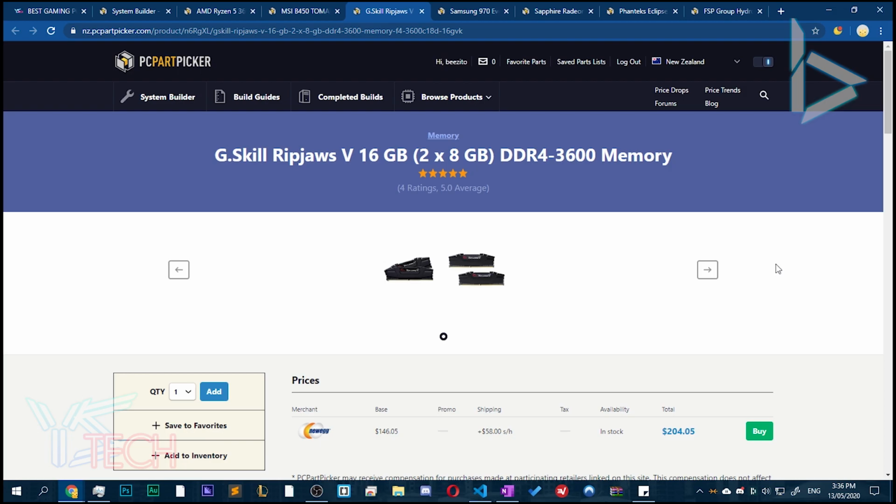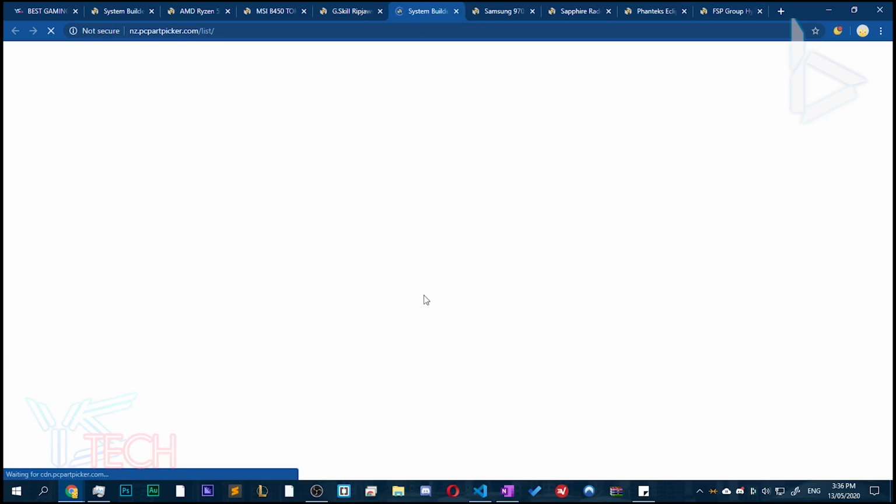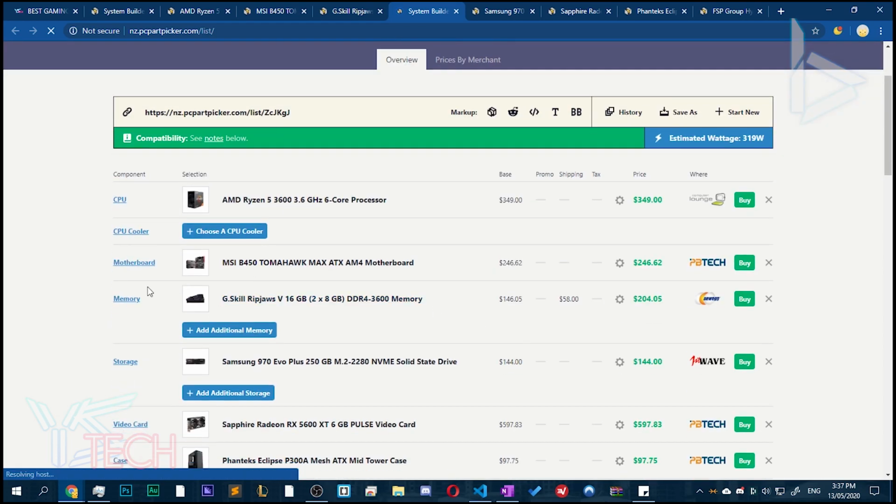Unfortunately, this one is only available from Newegg. So that's $204 total, but I'm sure you can pick something similar up in New Zealand. We can go check actually in just a second here, and we can check for some other types of RAM.